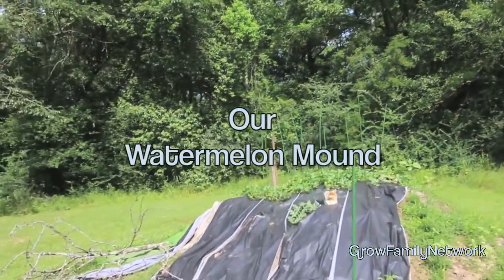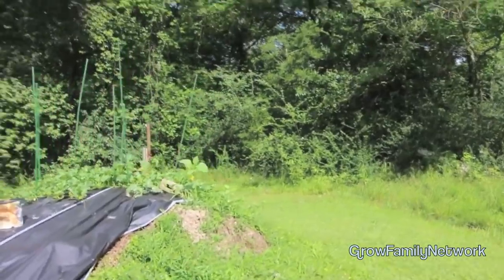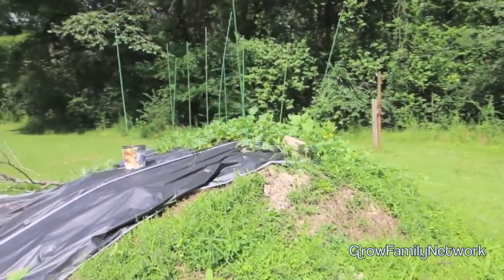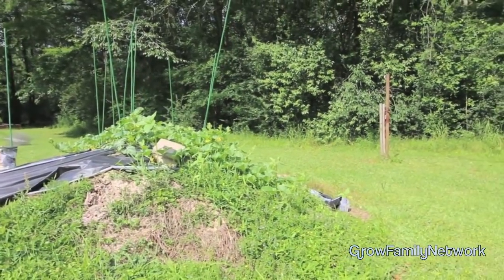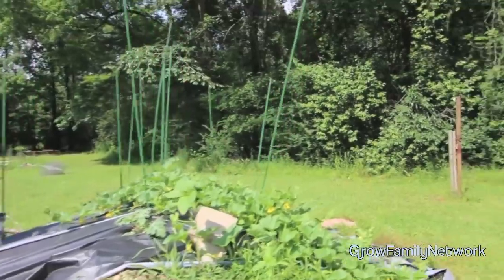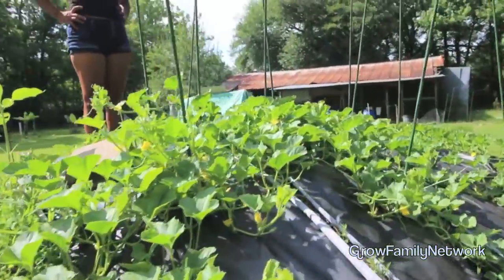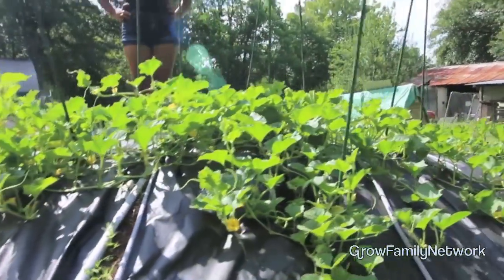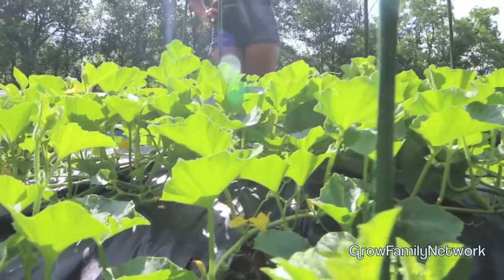Heading on over to our watermelon mound. Looking good from the side. Looking at the sunflowers that are coming up. I actually planted a lot of sunflowers, but it looks like only about 10 maybe came up. Let me walk around the side, show you. These are all melons and cantaloupes on the back side. All these were actually transplants, so none of these we grew from seed.